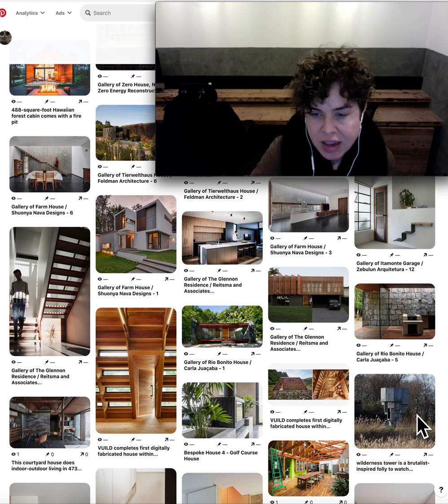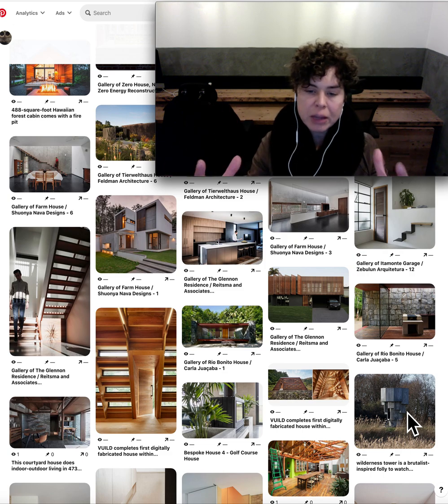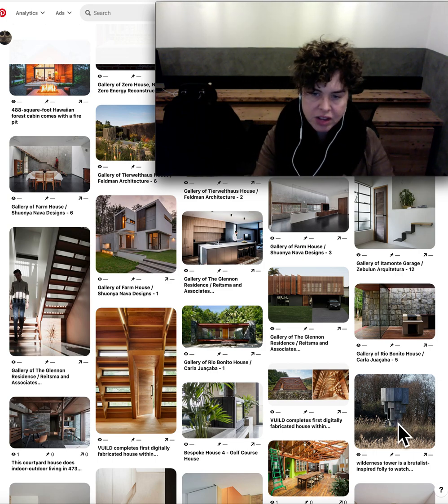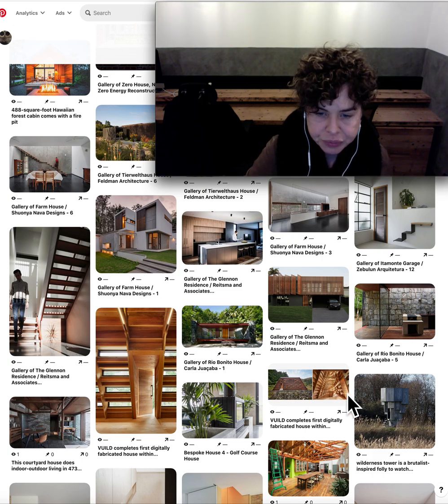The Wilderness Tower made the board again in landscape elements under folly. I just thought that was an exquisite little shape to place in the landscape. And again, I really like the use of material and the way that that's sort of wrapping down. It sort of funnels down, if you will, in that spiral shape. So I really liked that.